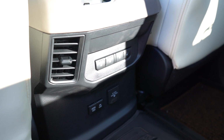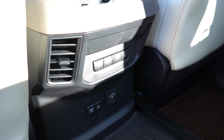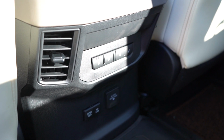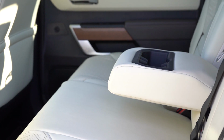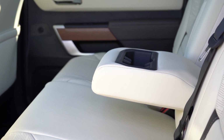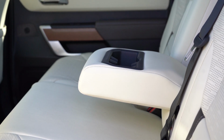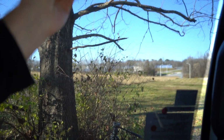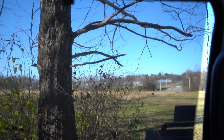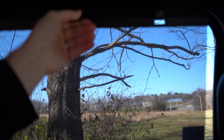There are rear USB charging ports. There's yet again another 120 volt power outlet, so that's wonderful. Storage back there. Rear center armrest with cup holders as expected, but these are two things that surprised me on it. Really, you don't see this that much on a truck. There's rear window sunshades, so I guess if you have kids back there or you're just a vampire or something, you've got rear window sunshades, so that's pretty cool.